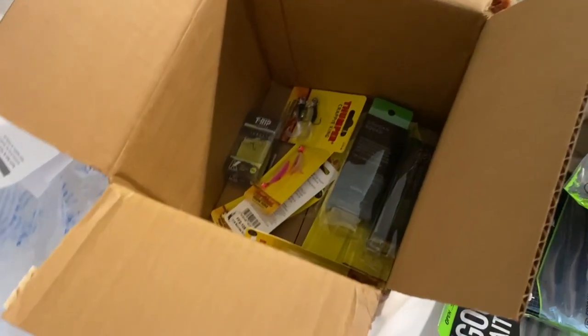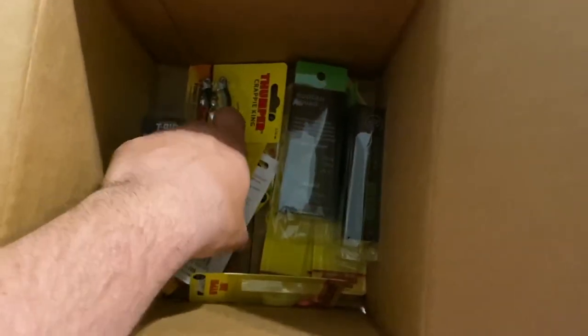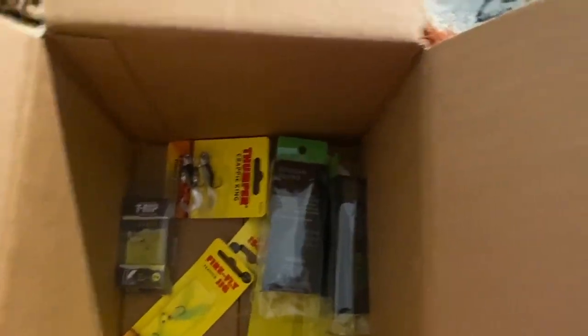So we got our stuff. Oh, we got our package from Karls. Packing for my trip. We're heading down to Reelfoot Lake. Grab some stuff from Shop Karls. Little jigs. A bunch of little jigs. That's pretty much what you catch them on down there.